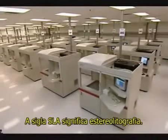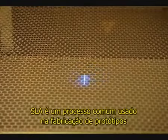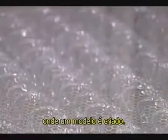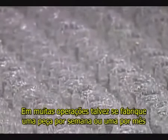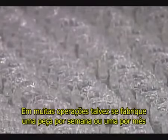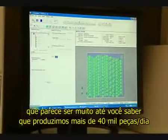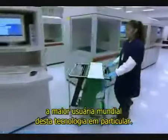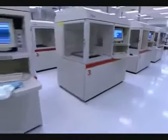The term SLA stands for stereolithography. SLA is a common process used in manufacturing prototype parts where a model is created. In many operations, they might build one part a week or one part a month, which is a big deal, until you realize that we're making over 40,000 parts a day in this particular process, making Align the world's largest single source user of this particular technology.